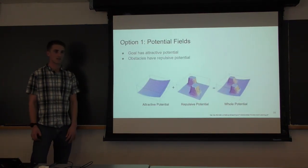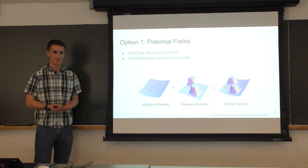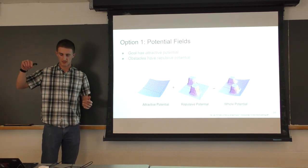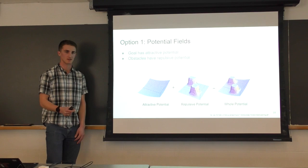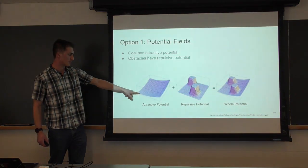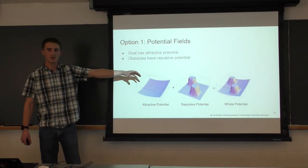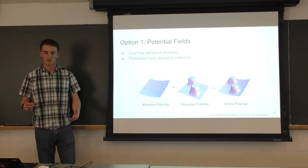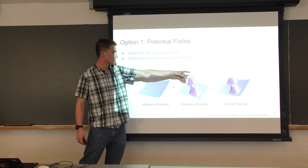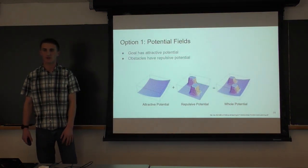Another way you can think of this is putting the goal at the bottom of a basin or a bowl, and then putting a marble somewhere else in that bowl and having it roll down to the global minimum, which is our goal. So in this picture, it would be right here. And then adding in obstacles as basically bumps in the road that the marble can't go over. And so when you add them together, the marble will start in any arbitrary location and roll down to the minimum where we have our goal location.